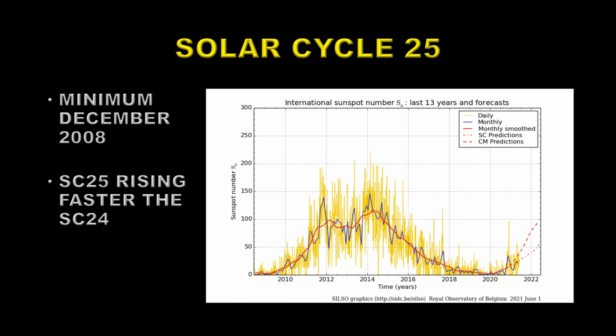This is a graph of the sunspot number over the last 13 years. Yellow is the daily sunspot number. You can see that's quite variable. The blue is the monthly average sunspot number, and the red is the smooth sunspot number averaged over a period of 13 months. Solar cycle 24 peaked in April of 2014, as you can see there, and we went to solar minimum in December of 2019. Since then, solar cycle 25 has started to take off.